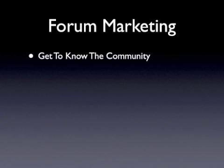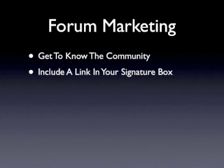Once you've developed a reputation by providing help, tips, and advice to new forum members, edit your signature box to include a link to your squeeze page, as well as a summary of the free information you are offering, modeled in the same way as your article's resource box. You should also update your profile section to include your squeeze page URL as well.